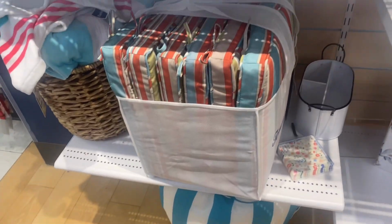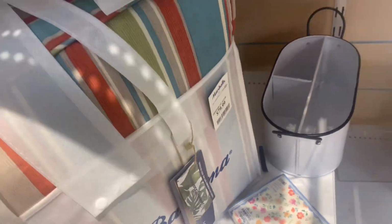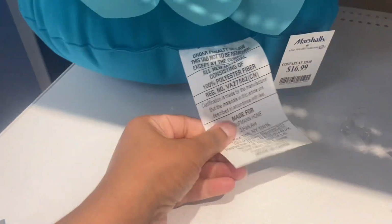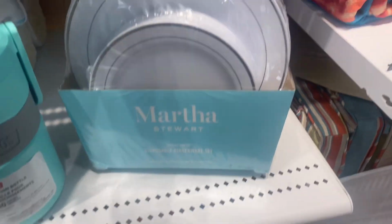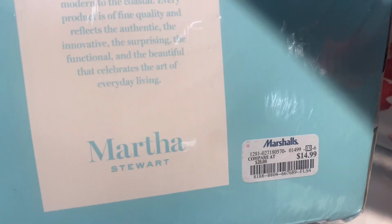It's an indoor set, a set of six. Oh, these are for like your chair cushions outside. Okay. And that is $79.99. Okay. How pretty is this? That is gorgeous. It's a pillow with flowers. $69.99. It's actually like a chair cushion. Okay. Martha Stewart plates. These are plastic plates, a disposable dinnerware set of 25. And that's $14.99. Okay. Let's move it along.